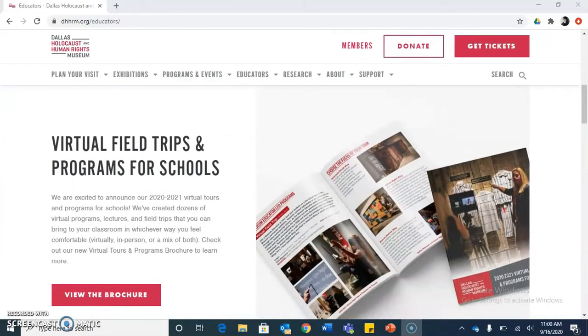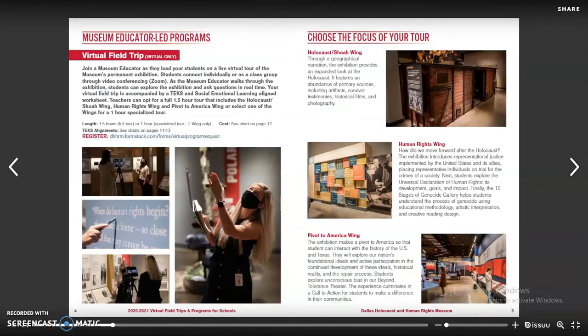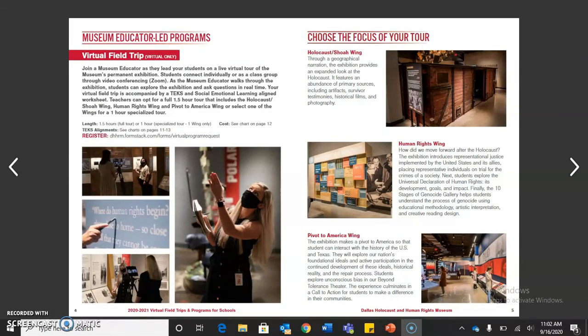We'll first start by looking at virtual field trips and programs for schools. Here we have the virtual field trips. You can choose to take a highlight tour of our full exhibit, which will be 1.5 hours, or you can zero in on a specific wing of our museum, including the Holocaust or Shoah wing, the Human Rights wing, or our Pivot to America wing. Each of these will be 1 hour long.